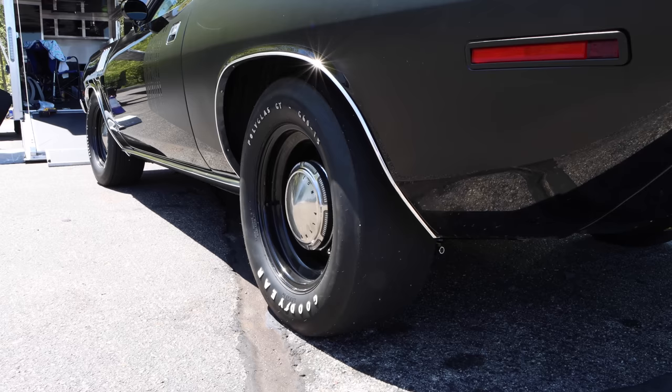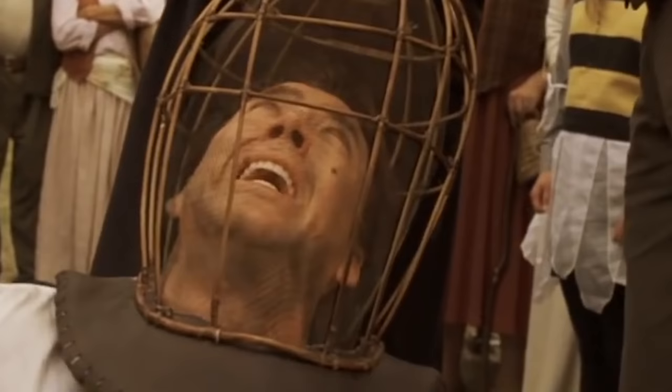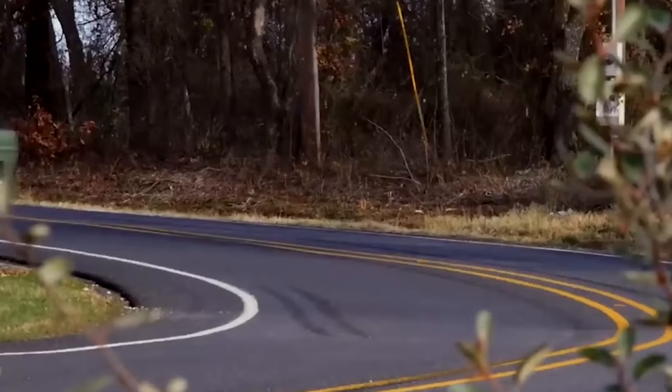Otherwise, the masses might feed me to the bees. Not the bees! Not the bees! Oh, and if you could just leave me the keys, that would be great. I just have a few errands that I have to run.